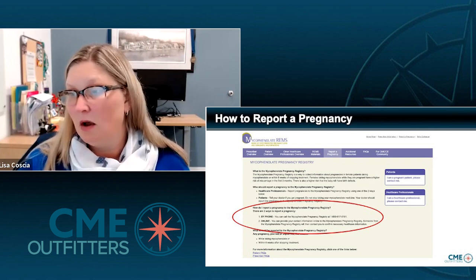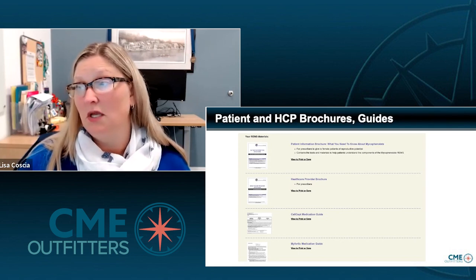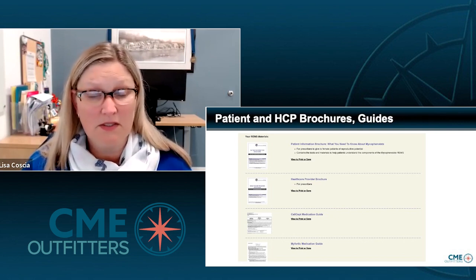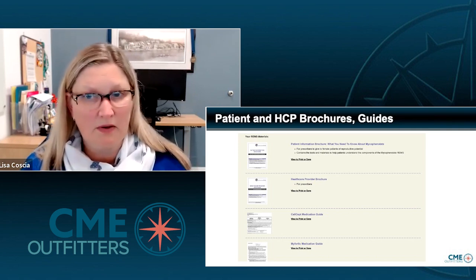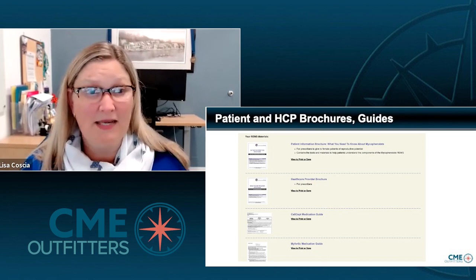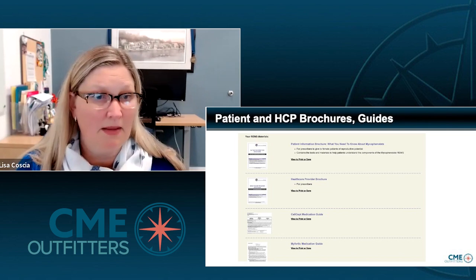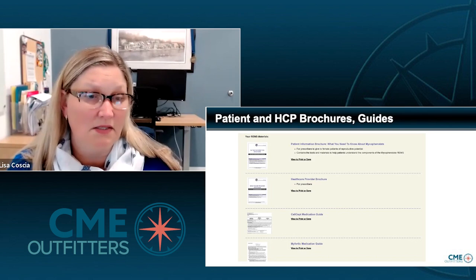And then, like I mentioned earlier, there are other resources, patient and healthcare professional brochures and guides. So you can give them to your patients right when they're coming into clinic. If you know you have 10 women of childbearing potential on mycophenolate coming to clinic, you could print out 10 and just have them available to give to the patients. So they really try and make it as self-explanatory as possible and easy to navigate.